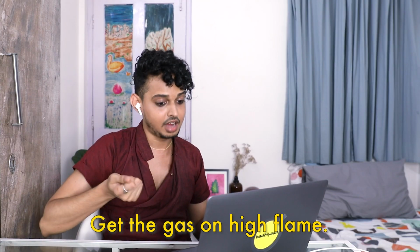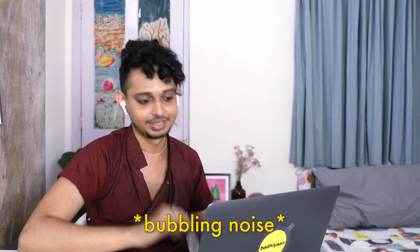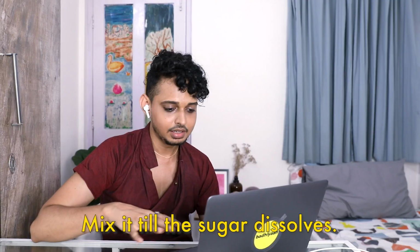Put the gas on high flame. It should heat up very quickly. Like boil. Bring it to a boil? That is the best thing that anyone has ever done. So turn up the heat. Yes. Now mix it well. Keep going. Stir the whole time. Keep stirring until the sugar dissolves. Stir the sugar till it's dissolved.